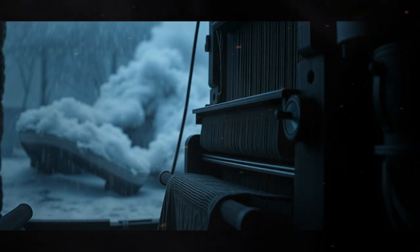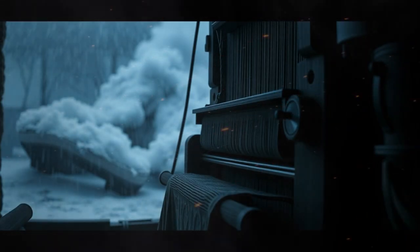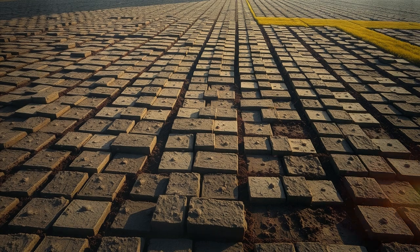"Wait, so they lived their entire lives basically hotboxing themselves?" I laugh. "Yeah, but it wasn't a design flaw. The smoke was absolutely essential to their survival. It was a feature, not a bug."